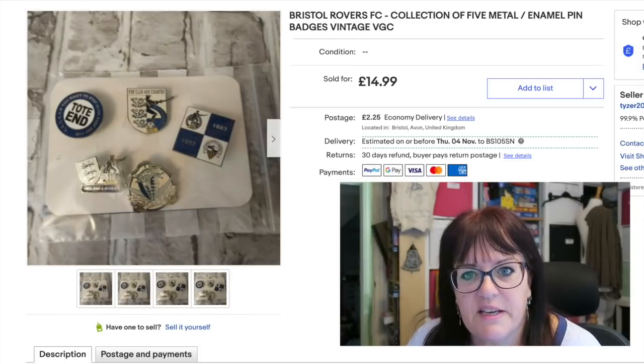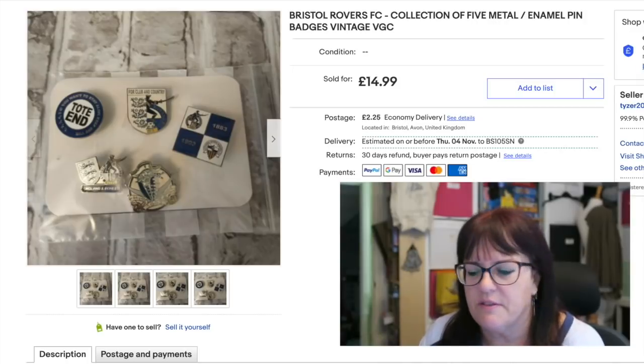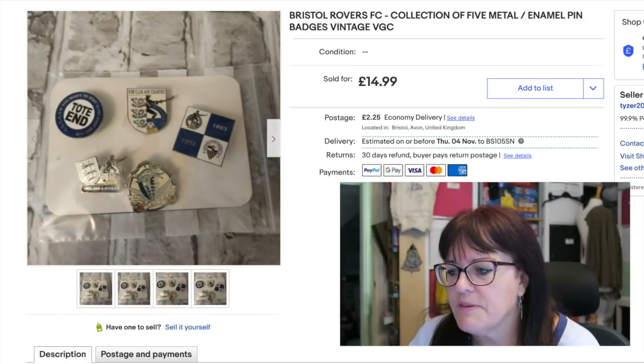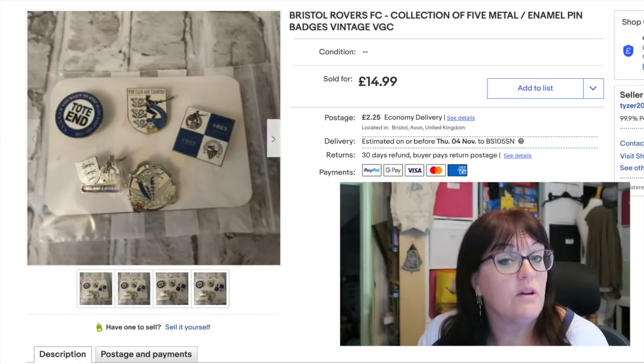And so this particular day I popped round and they had a little tin of assorted badges and jewels, costume jewellery and stuff like that. It was a shoebox. It wasn't a tin, it was a shoebox. I paid £3 for the box. In the box was a gold chain weighing, I think, about 4 or 5 grams. So that was nice. A broken gold chain, but gold is gold.